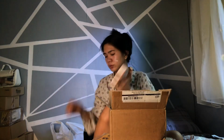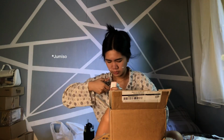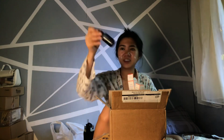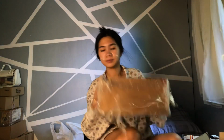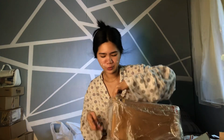Ito, this 2 is from Jumiso. Feeling ko meron ako nito. Oh, I told you, meron ako nito. This one is the Pure C 5.5. VCIP 1.0. Plus box. It's the biggest box that I've had. There. And ito ka-excited kasi feeling ko alam ko. Ano naman.